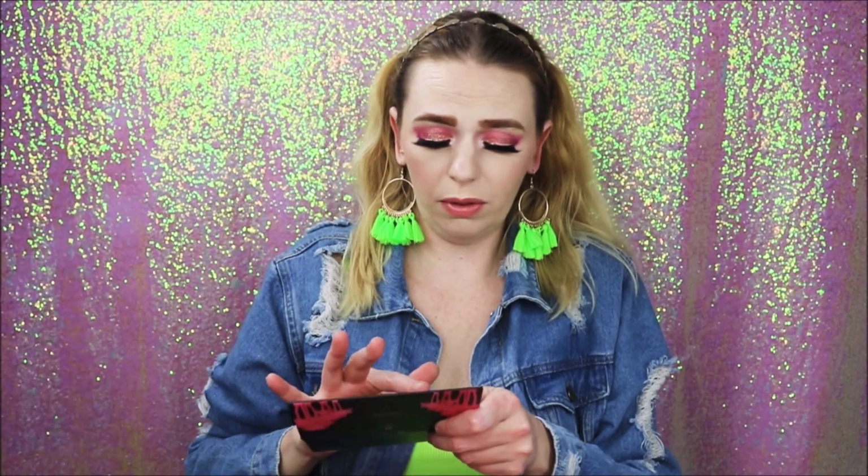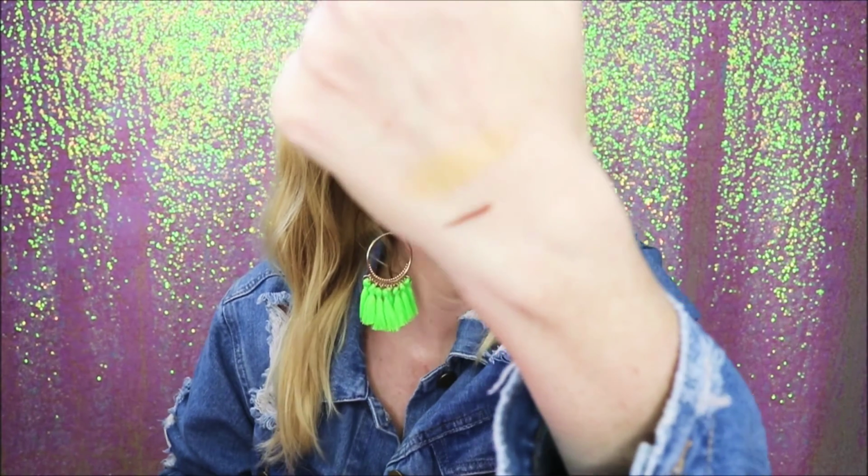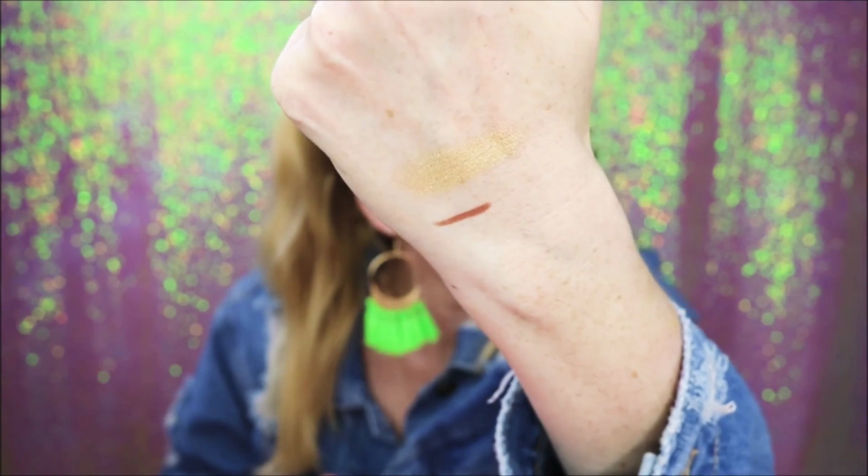Ooh, let me try this one. It's called All Over Nude. And they have little flamingo imprints on them. It's super cute. Ooh, super creamy. All right, let's try one more. Let's try Heat. Ooh. It's really pretty. So this retails for $20.